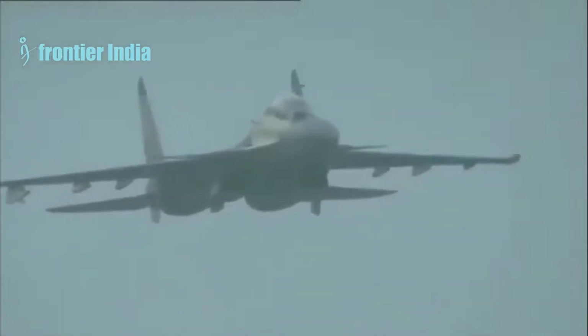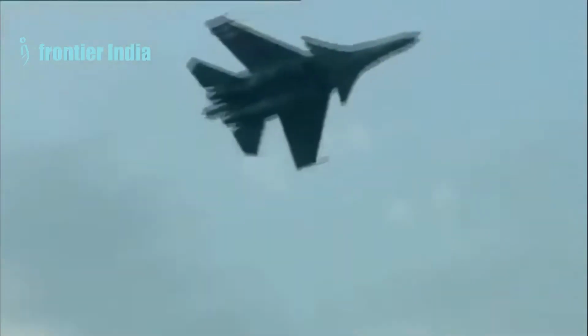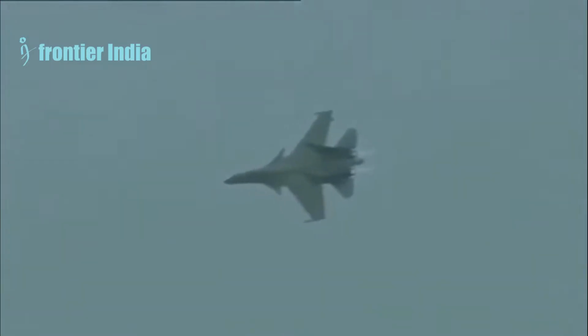Astra 3 is expected to have a solid-fueled ducted ramjet technology. It is expected to be India's indigenous version of the Meteor missile. The missile is expected to have a maximum range of about 340 kilometers.